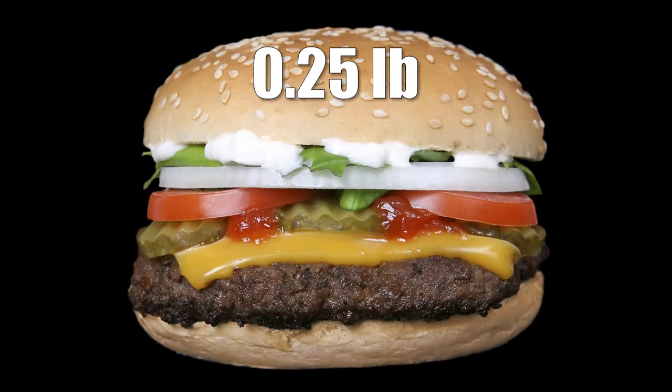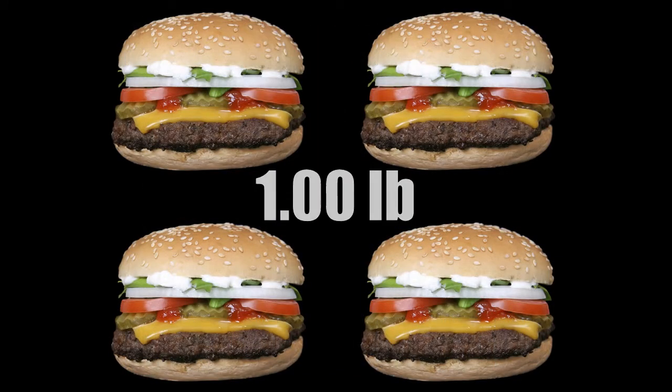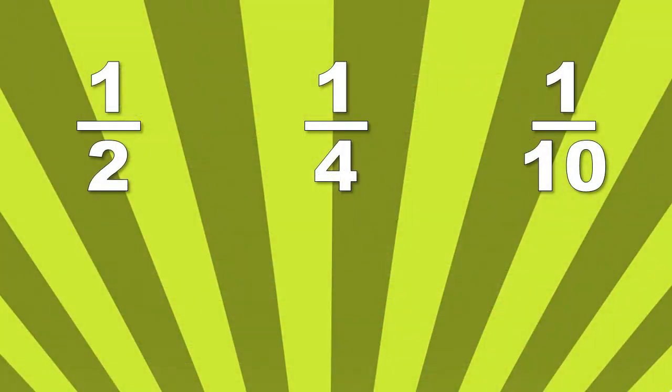If you wanted a quarter pounder for lunch, you could write it as 0.25, because 4 of them would make up a whole pound, and possibly lead to indigestion. Here are a few fractions. See if you could turn these into decimals.